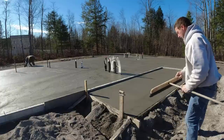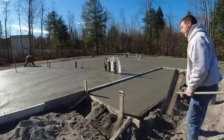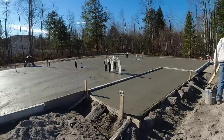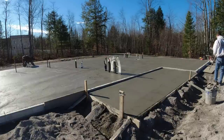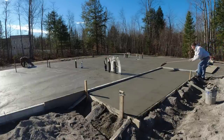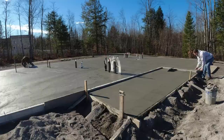And we'll just mag float that out until it's really good and firm and we feel like it's ready to drag the broom across. And then we'll just drag the broom across like I'm going to do right now. Now if I broom that and I don't like the texture, if I feel like it's too rough, I can give it another 15-20 minutes and then broom it. But if I'm happy with it the way it is, then I'll just broom it and get it done.